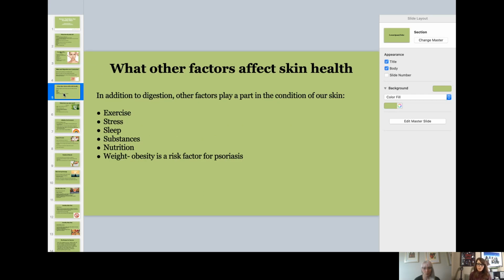Okay. So what other factors affect your skin health? The way we live our lives, the lifestyle choices we make, have a lot to do with the health of our bodies internally. And like I said, those choices are reflected in the condition of our skin.